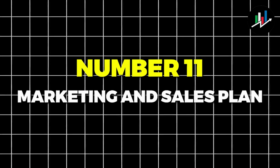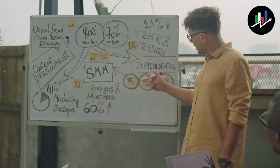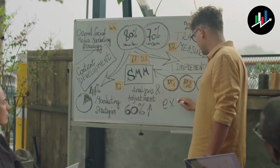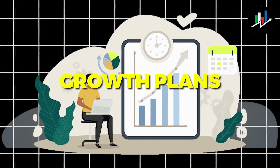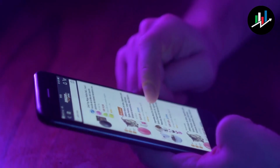Number 11. Marketing and sales plan. Detail your marketing and sales strategies, including customer acquisition, retention, and growth plans. Discuss your budget, advertising, and promotional strategies.